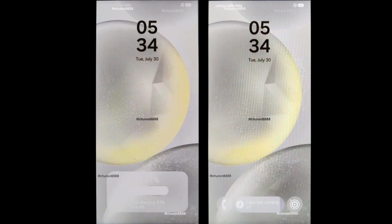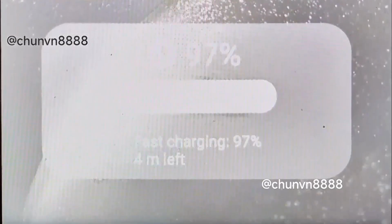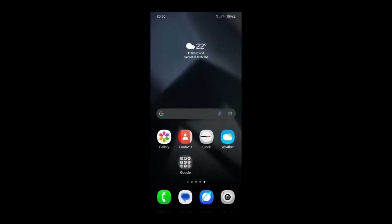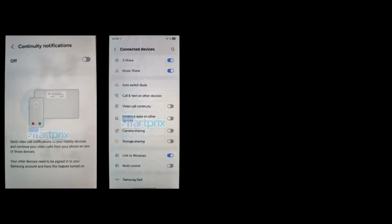These screenshots reveal some exciting UI changes, but the main highlight is a new battery charging status pop-up. Unlike the old plain text, this new feature looks like a widget, making it more visually appealing and easier to read. Additionally, there is a new charging bar located between the redesigned phone and camera lock screen icons. Lastly, the screenshots also reveal a preview of the new pill-shaped battery indicator in the upper right corner of the status bar.